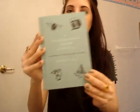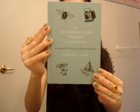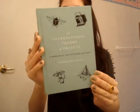It's called An Extraordinary Theory of Objects, and it's by Stephanie LaCava. She calls it a memoir of an outsider in Paris. And it's a really quick read. It's really interesting. She tells about her life and how she moved with her family to Paris. There are certain objects that she clung to, and she just tells about them.